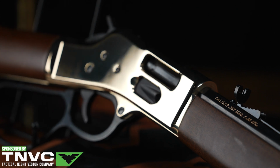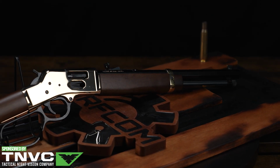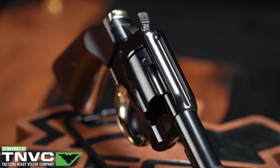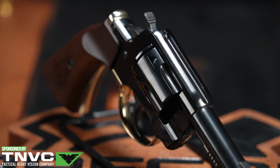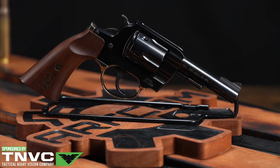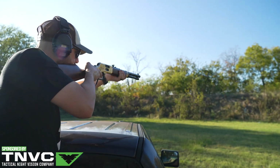So Henry decided that they've been making lever guns for a long time, and they decided to make a revolver also to be paired with these. Back in the day, this was the cool kid thing to do, mostly because there was no Cabela's or whatever. Back then, you probably had a rifle, likely more for hunting or for shooting something at distance, and then a revolver. Like a dude on a horse. Yeah, like a dude on a horse.